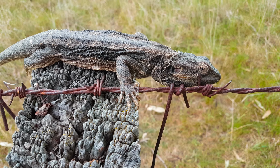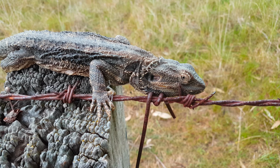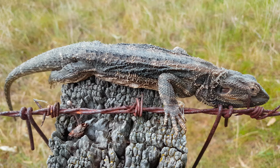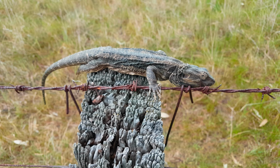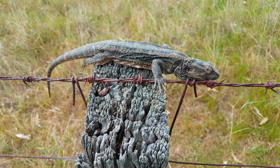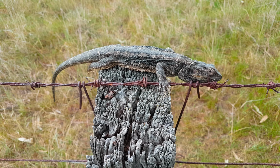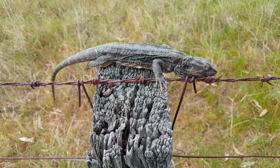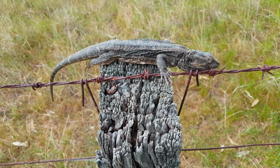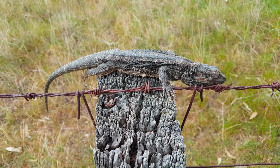The bearded dragons that we see in pet shops and that people keep as pets are called central bearded dragons. And this is an eastern bearded dragon. And I will be perfectly honest with you, the only way that I know that is by the location. I'm down here in northeast Victoria. The central bearded dragons are up closer to the centre of Australia, where it's a lot more arid and a lot warmer. There is a way to tell them apart, but I'm not really sure what that is, to be quite honest.